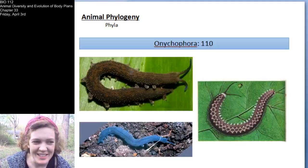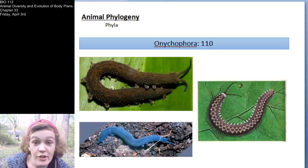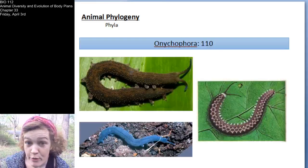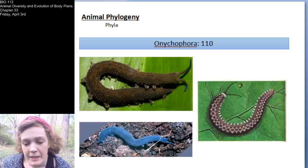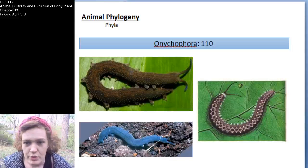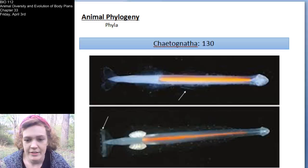Onychophora. These are carnivorous worms, and they are terrestrial, okay? Maybe you've seen a velvet worm. They live in rotted logs, they live in leaf litter. They're tropical, or like really warm climate. But velvet worms, they're carnivorous, terrestrial worms.